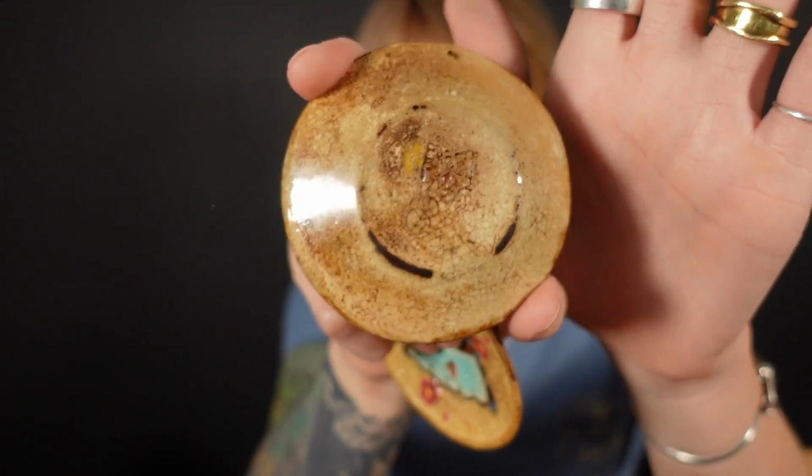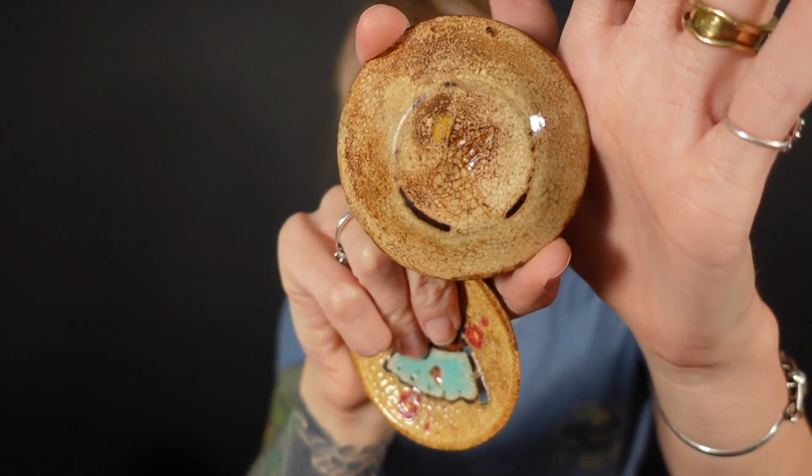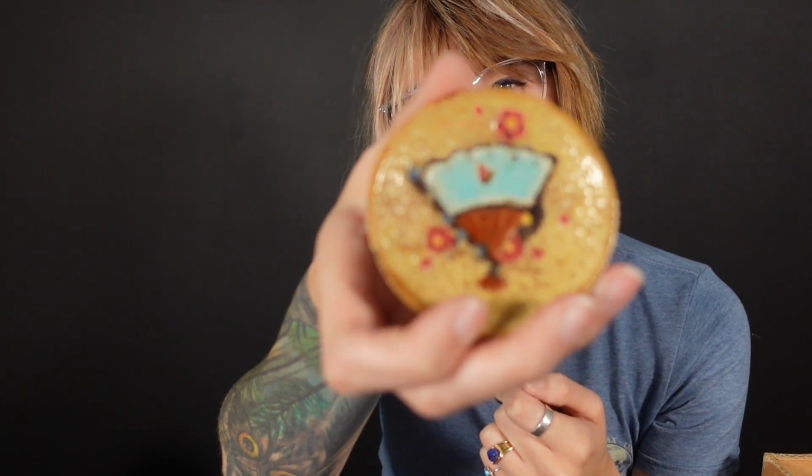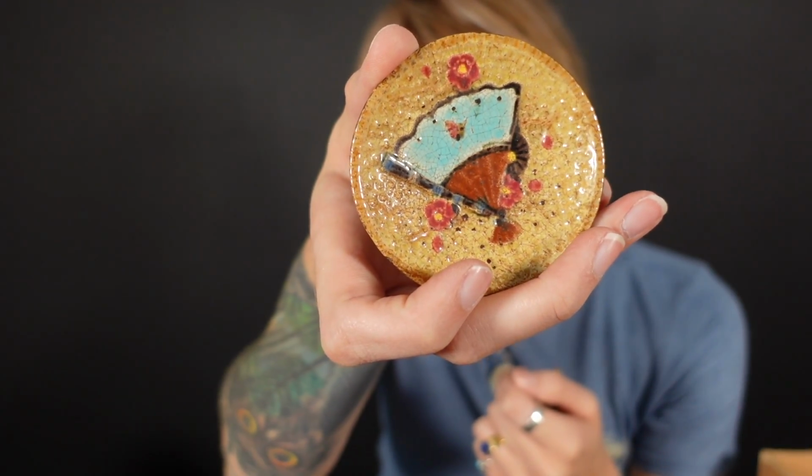They actually have a date mark there on the back. You can see this marking that indicates that it's 1800s, but I'm not really going to be able to decipher that because it's so faint. They've got little fans on there. That's what made me think that they were possibly Japan. But I don't know. Those are curious.